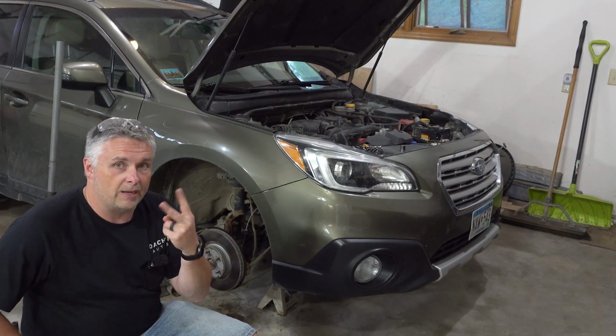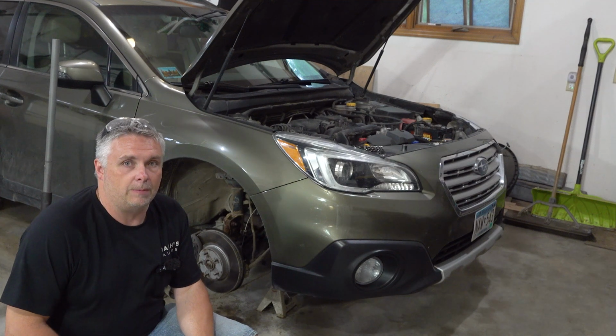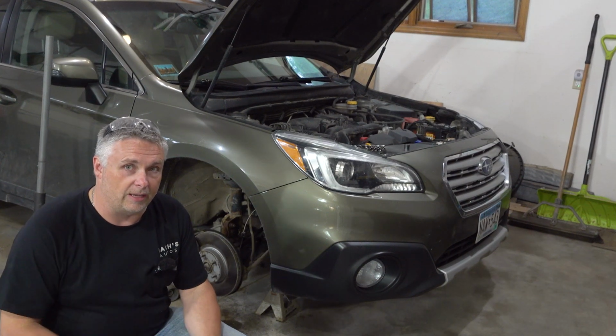I've got 2 of those in my cart for RockAuto. Probably should have done that from the start. And the next step is I'm going to go try the rears and see if I can get those off and see if I face the same fate. So let's go to the back of the car and check that out.